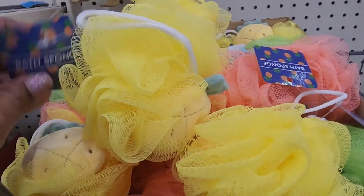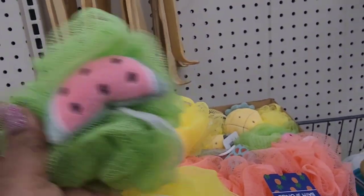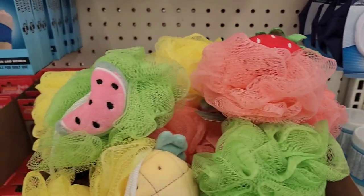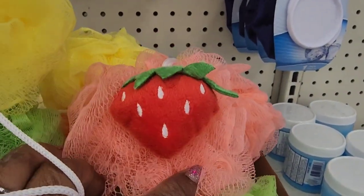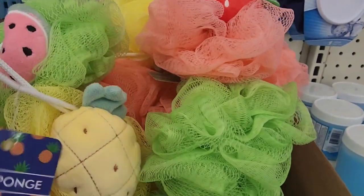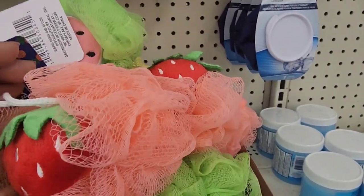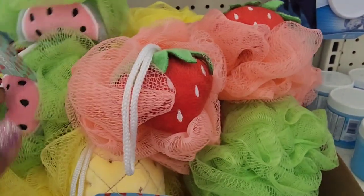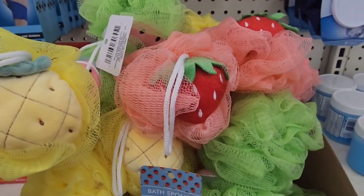Also have the pineapple bath sponge. They also have here the watermelon bath sponge. Look at this, how pretty. They also got here the strawberry sponges, and they also got here the pineapple. Look at this, how beautiful. This is really, really beautiful. Wow. They are stunning. Really, really stunning. Look at this. Gorgeous.